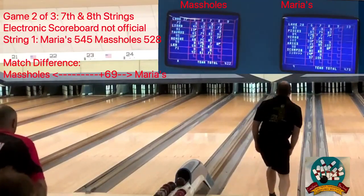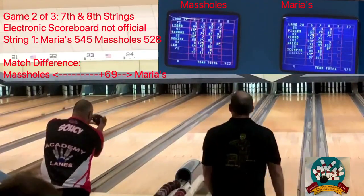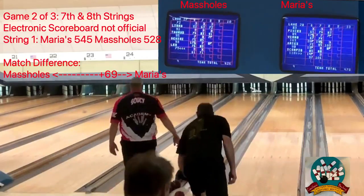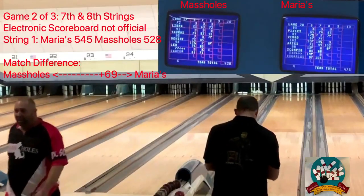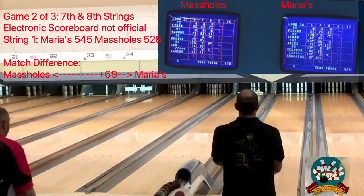Open for both bowlers here in the 8th, spread eagle. 247 left, 3-6-10 right. Matt Soucy throws a good ball again, but it's 6. But the wood, a little more helpful this time, hopefully. He says it's the best lead he's had all day.